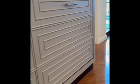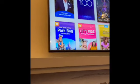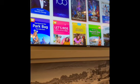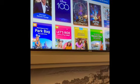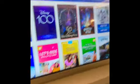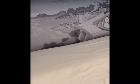Pulls down pretty easily, but also feels really sturdy. This is a common thing in Disney rooms, even in standard rooms, but especially in DVC rooms. And yeah, there is the TV. They recently changed to sort of have this smart TV looking feature where you can easily go to things that you expect around your Disney resort to watch, such as Happily Ever After. That's something we watch a lot, even if we're not watching it actually inside the park.